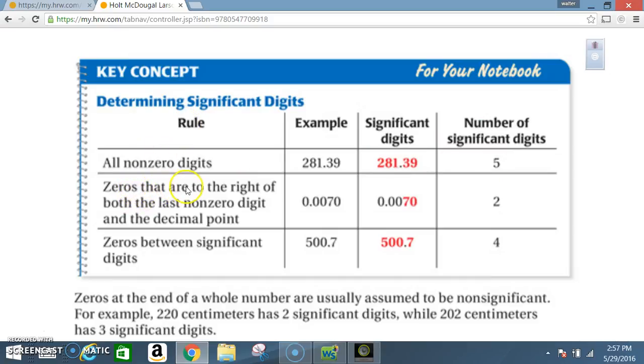Rule: zeros that are to the right of both the last non-zero digit and the decimal point. Example, 0.0070. Significant digits: the 7 and the 0. Number of significant digits: 2. Notice the 7 and the 0 are to the right of both the decimal point and the last non-zero digit. So the 7 and the 0 count as significant digits. The zeros before the 7 do not. Once again, zeros that are to the right of both the last non-zero digit and the decimal point.